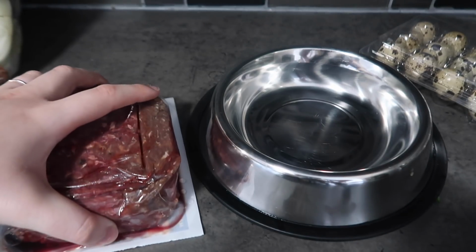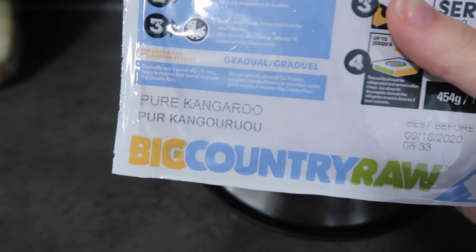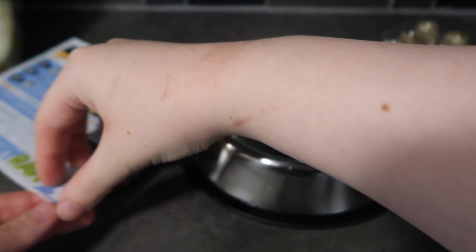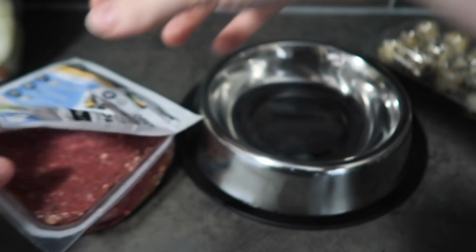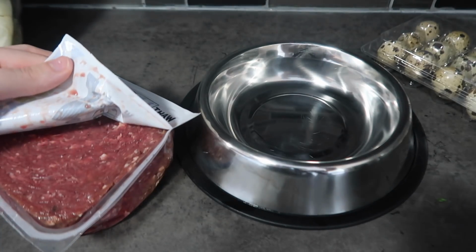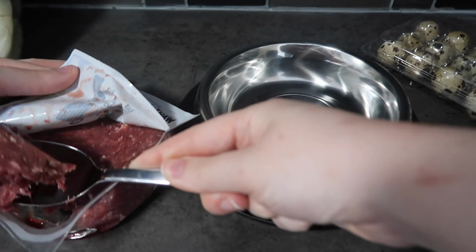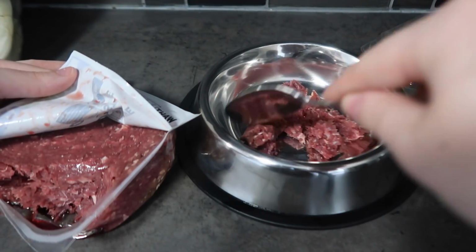It just looks a little more boring than what I was feeding her before. So this one here happens to be the pure kangaroo food. This is one of her favorites. So I'm just going to take this bowl and then I'm going to open this bag up. And now where she's a young cat, she can basically eat as much as she wants. Like I don't have to worry about portioning it super well as long as it's still balanced. I know kind of how much she'll eat at this point.